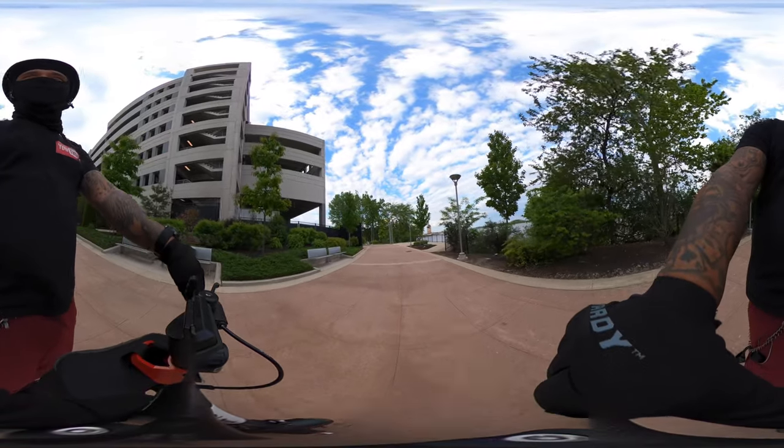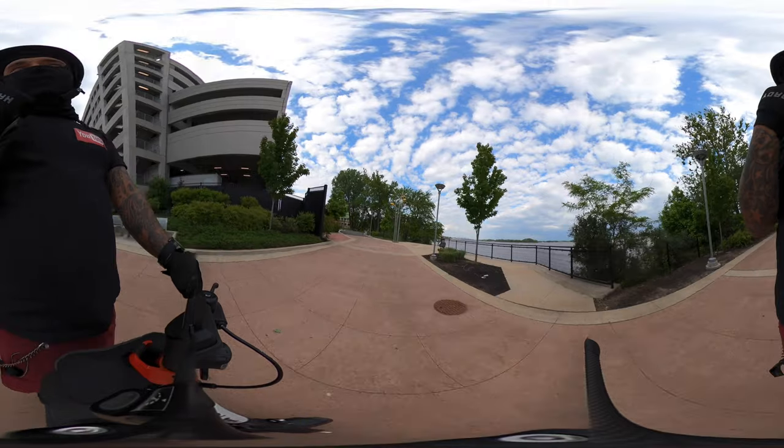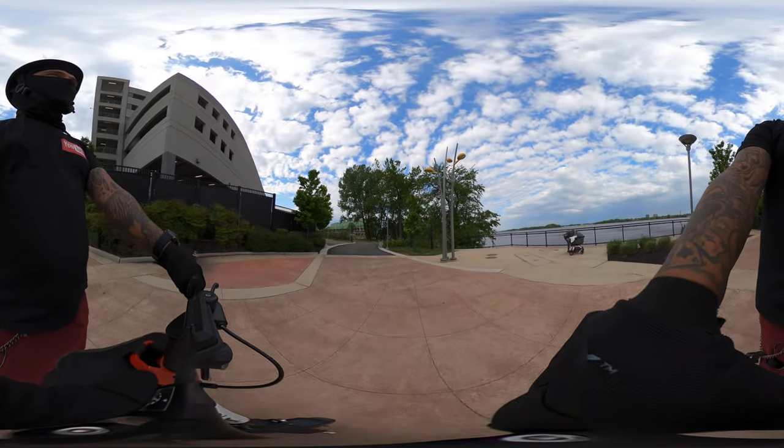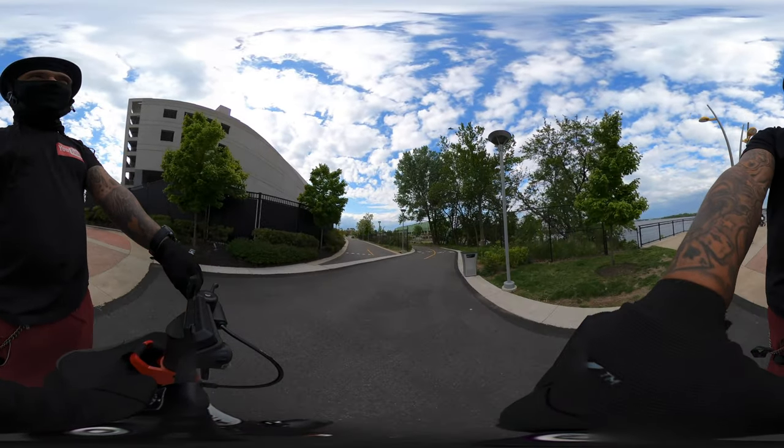As you guys see, safety first. I'm rocking the half helmet today. I got the gloves, the Hardy gloves, and I'm wearing a face mask. It allows me to ride around stealth and incognito.